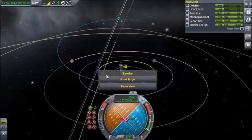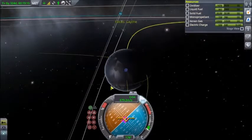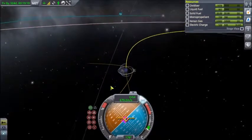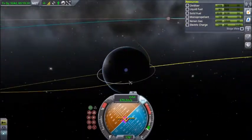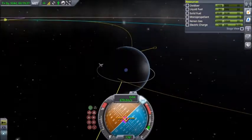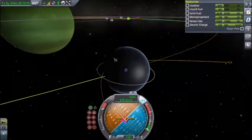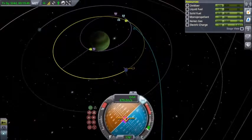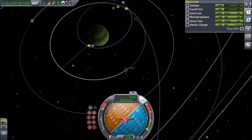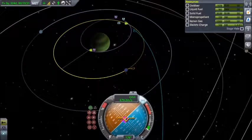So I've accidentally done something pretty amazing here, which is I've kind of set myself up for a perfect gravitational slingshot. If I wasn't yet caught by Jool, this would be a way of getting it done with almost no fuel usage. So you can see that the way I'm passing by Laythe, the gravity of Laythe is going to act to slow me down quite a lot. If you compare the orbit that I was in before the encounter to the orbit that I'll be in after the encounter, you can see how much less energy there is involved, how much closer the apoapsis is after I come out of this encounter.